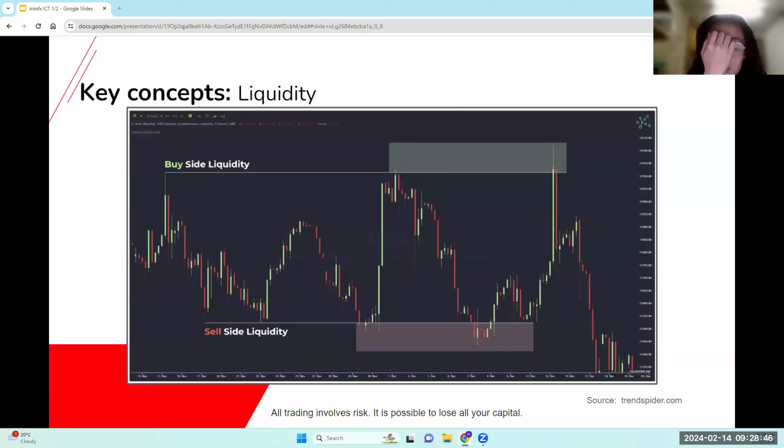Okay, so continuing with the first key concept on liquidity. This is an example. You can see our buy side liquidity is basically, if you've been with us for previous webinars, we're just talking about a couple of swing high resistance levels in which we can see price has tested that level multiple times. If we look at sell side liquidity, we are looking at basically a swing low support level. You can see in this case, we have about four swing lows that line up in the same area. And in our buy side, we have about three that line up in the same area.